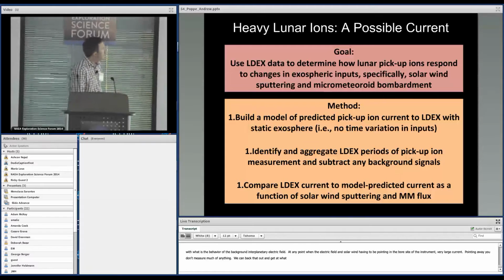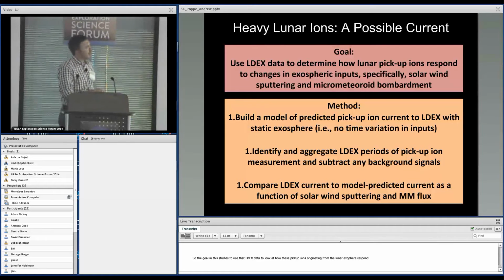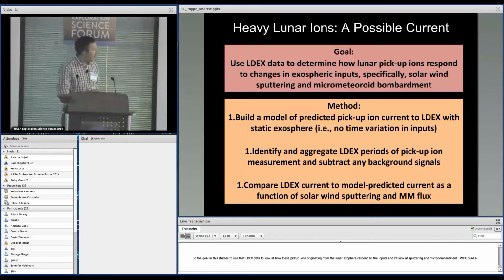So the goal in this study is to use that LDEX data, they have this on almost every orbit that they run, to look at how these pickup ions that are originating from the lunar exosphere respond to the inputs. And I'm going to mostly look at solar wind sputtering and micrometeorite bombardment. By doing this, we're going to build a model of the predicted pickup ion flux, taking all the neutral distributions that we expect are there.